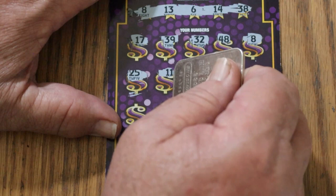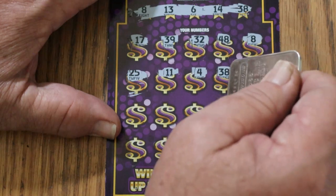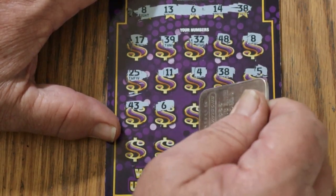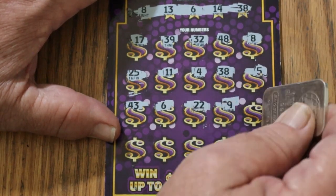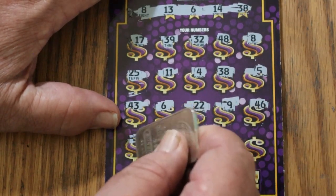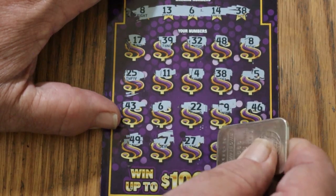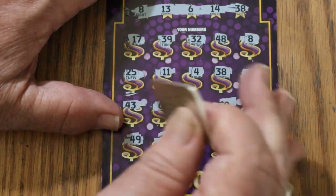25, 11, 4, 38, we have two matches now, okay, 5, 43, 6, we have three matches, 22, I don't know if this ticket is AZ's, I don't remember, 9, 46, 49, CJ's 7, 27, 47, and 40 in the corner, okay.